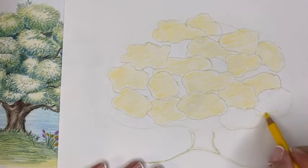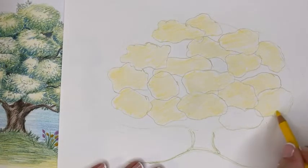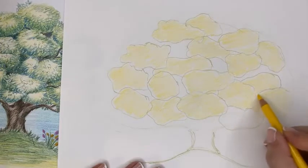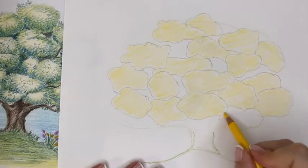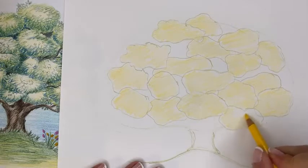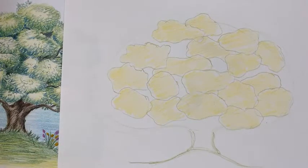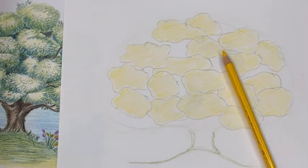Keeping it nice and light, because we've got about 3 or 4 layers to go on top of this, and all of them need a chance of biting into the tooth of the paper. I'll give you another minute just to finish that before we move on to the next step.